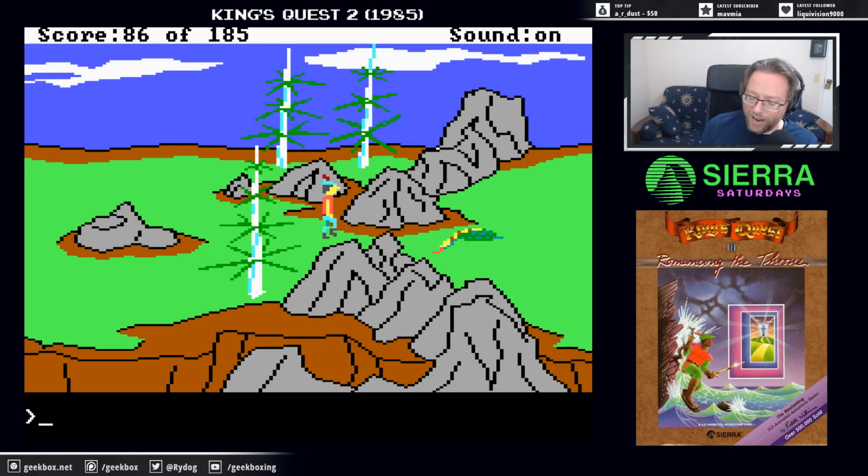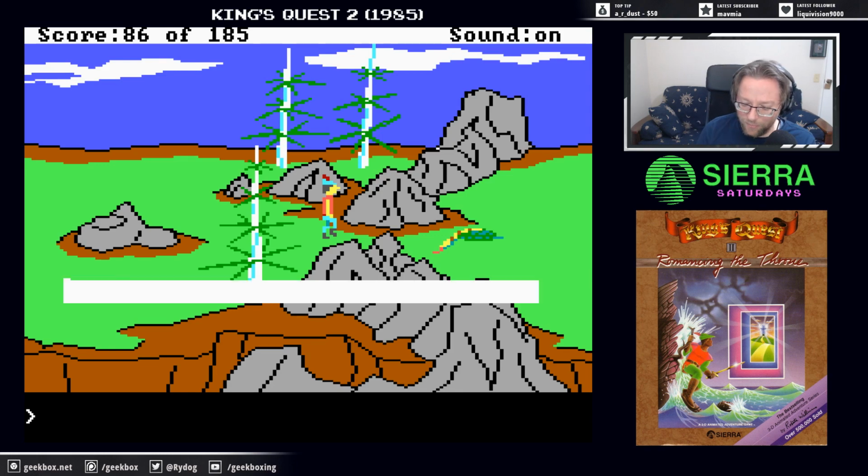To their credit, at least they let you get through it without, like the gnome. You still get through it even if you don't figure out the puzzle, which says to me they knew it was a stupid puzzle.